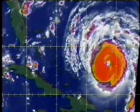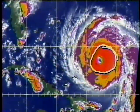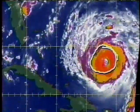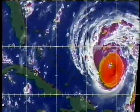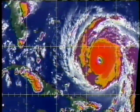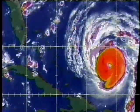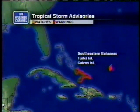Looking at the infrared picture here, it's about as well formed as a hurricane ever gets, and we're watching to see what the reconnaissance aircraft does, because the pressure has been falling at a rather tremendous rate, and now we're up to 125 miles an hour. If it goes up to 131 or more, we have a Category 4 hurricane, and of course we're not very far from that even as we speak.